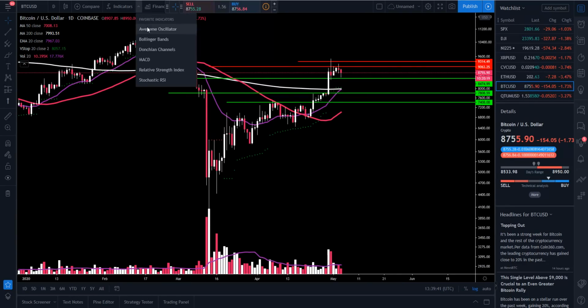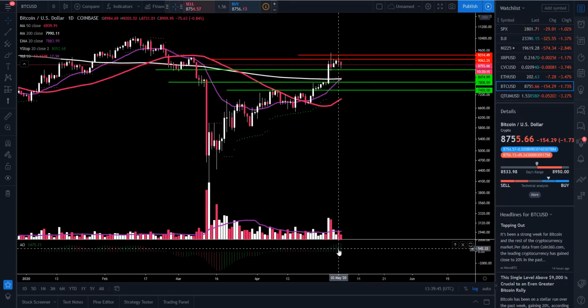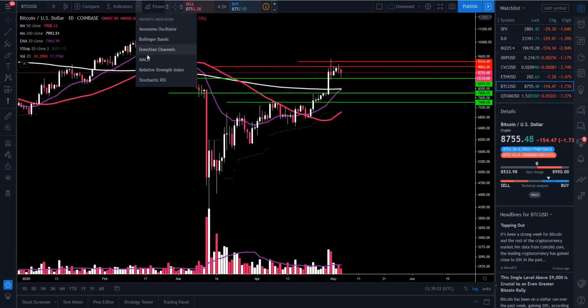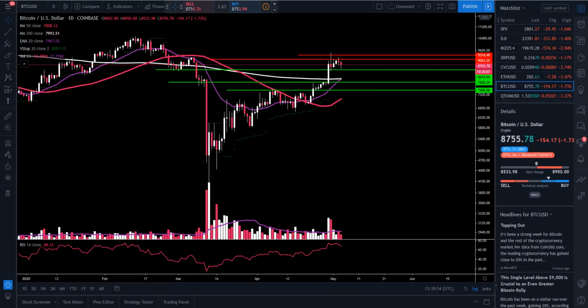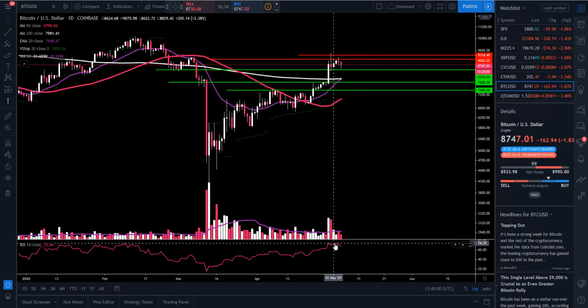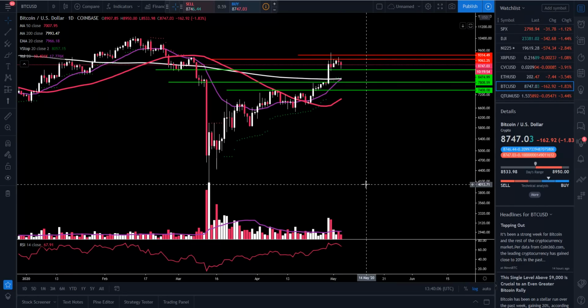The next indicator I wanted to look at was our awesome oscillator as well. That one there is positive into the green, but you see we're starting to lose just a little bit of momentum here at the top. So that's one to pay attention to. And then we'll take a look at our relative strength index. Relative strength index is at 68. So we're almost in that overbought territory as well. You can see we're starting to lose a little bit of steam here, and it's also correlating with all these candles. So for me, guys, I'm not in a position right now because I'm waiting for even more of a retracement or a cool down.